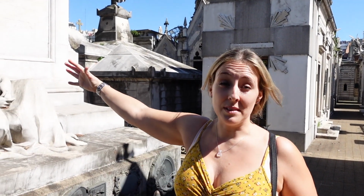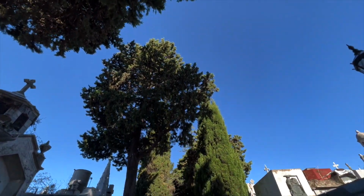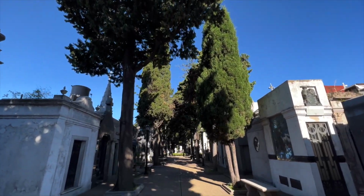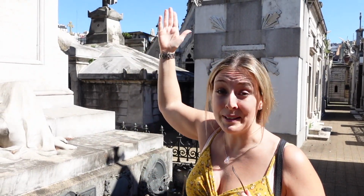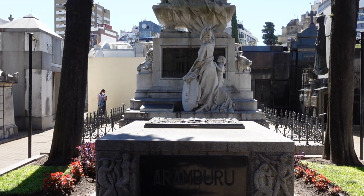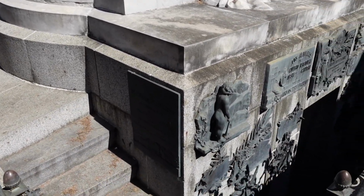We'll keep searching. As we came in the main entrance, we walked along this beautiful tree-lined boulevard with lots of different avenues coming off of it, loads of gravestones or monuments. And then we got here and we found Carlos Pellegrini's gravestone, or incredible monument. I think he was an important political figure, died in 1942. But what's quite interesting about this one is we noticed there's some steps going down to this kind of metal door, and you can go inside.